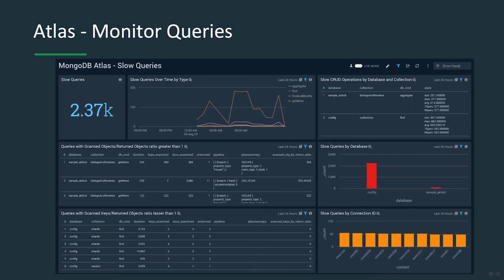As with health monitoring, it's critical to monitor the performance of your queries so your customers have a positive experience when interacting with your apps. Now this dashboard mines all your slow query logs and shows slow queries over time by type, database, collections, and connections. This enables you to get quick insight into where the hotspots are, again without having to spend a lot of time troubleshooting this manually.